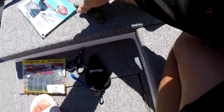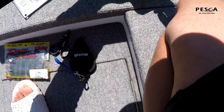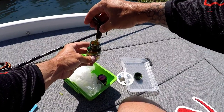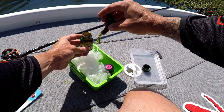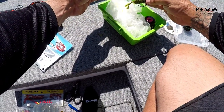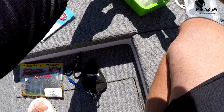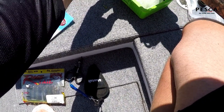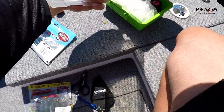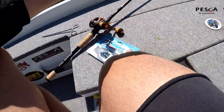This thing needs some extra attraction here, put some Instinct dip on it, give that thing some flash. Bam. Be careful with this stuff, it's serious dye. Smells like garlic, man, it's so strong. Just so that you see what the product is, it's Instinct Chartreuse Garlic Dip. Let's get that packed away.